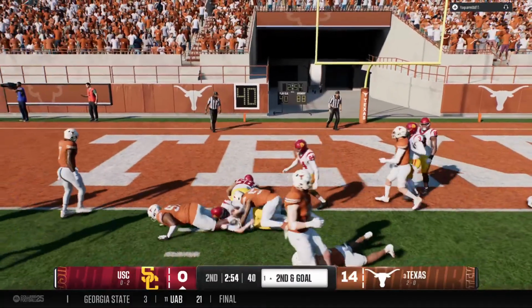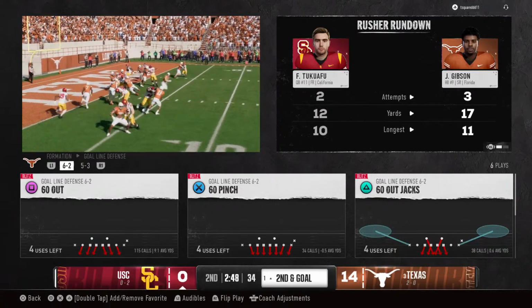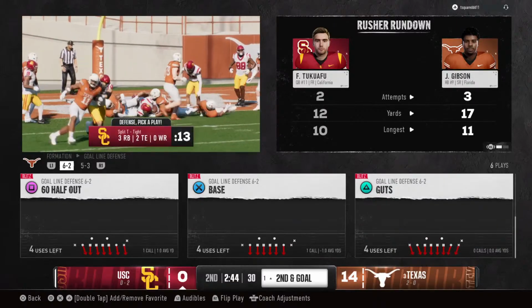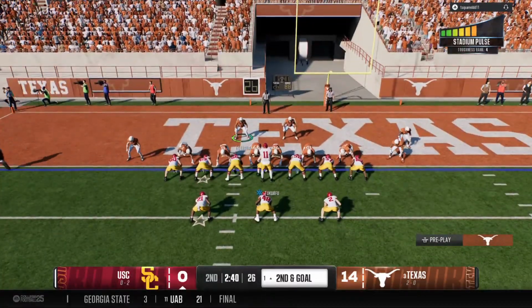Calls his own number. Hard-hitting tackle. You know, I really like this QB running the football because I know he's got a lot of speed, but he's not the biggest guy in the world. So he's not going to be able to break a lot of tackles. You really got to do a good job of trying to scheme ways to get him out in more space. We'll see if the offense can punch it in on second and goal.